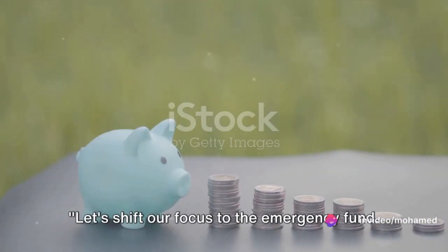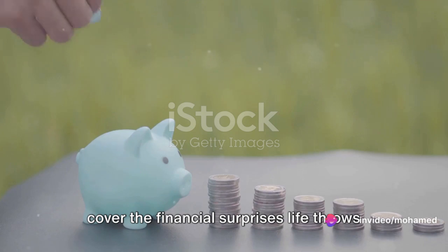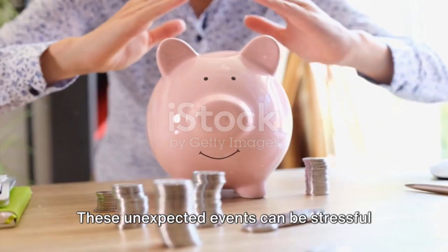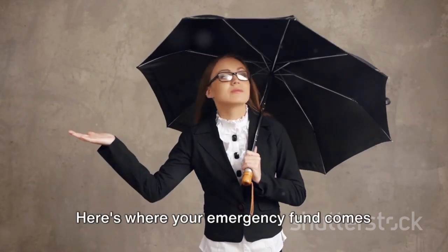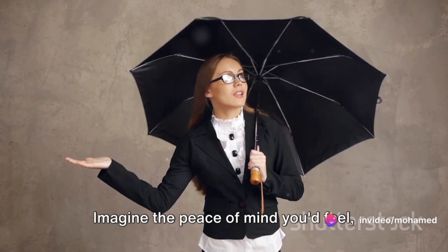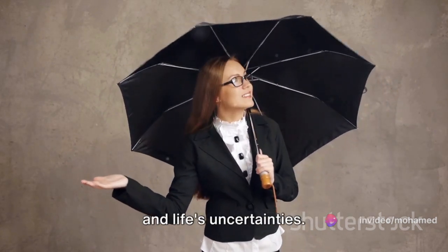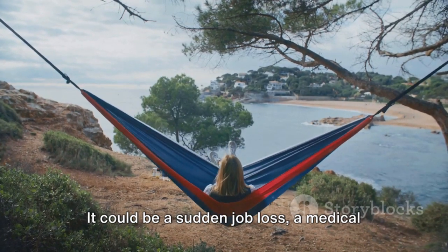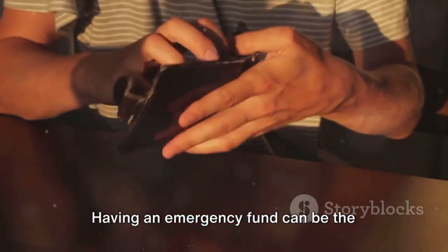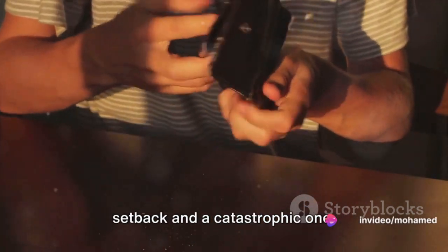Let's shift our focus to the emergency fund. This is a stash of money set aside to cover the financial surprises life throws your way. These unexpected events can be stressful and costly. Here's where your emergency fund comes into play. It's your financial safety net. Imagine the peace of mind you'd feel, knowing that you have a buffer between you and life's uncertainties. It could be a sudden job loss, a medical emergency, or even a global pandemic. Having an emergency fund can be the difference between a minor financial setback and a catastrophic one.